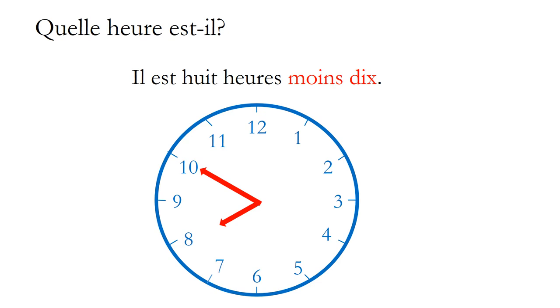Il est 8h moins 10, okay? The difference before, it was moins le quart. When you're doing a different number to quarter, you use moins without the le, so moins 10. It is 8 hours minus 10. So we'd say it is 10 to 8 in English.